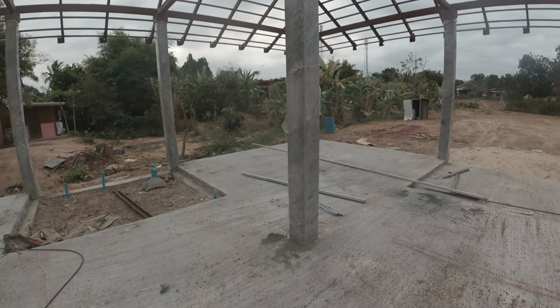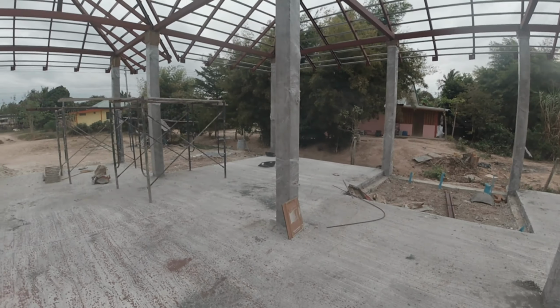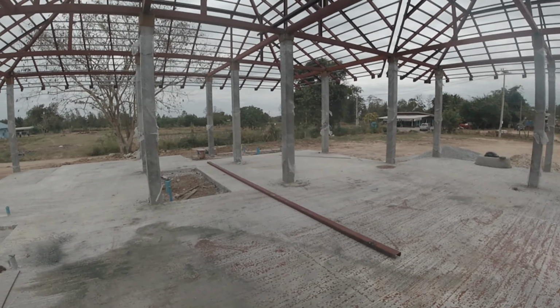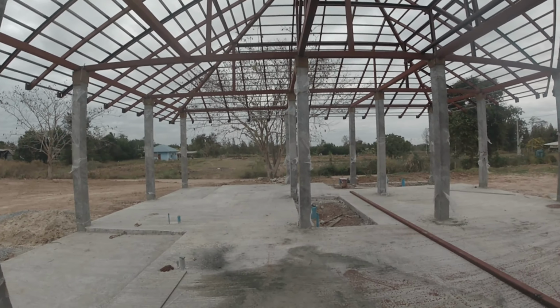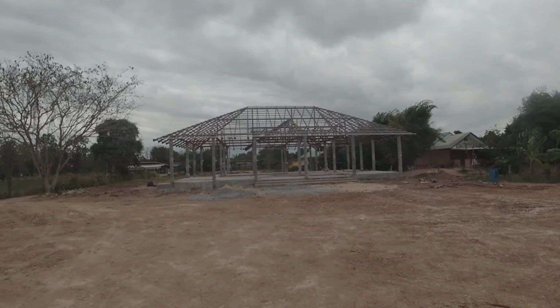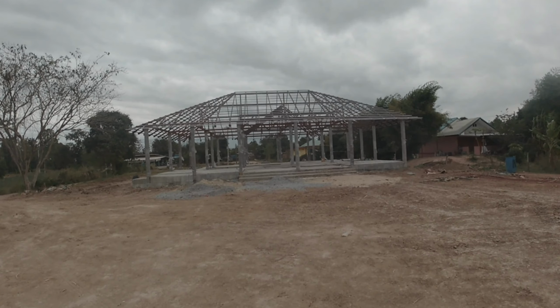This part's all done. There was quite a bit of mess here earlier, but it's all gone now. So they came back, they cleaned up, everything's looking good. According to the builder, they will start on some walls next. So this is the end of this video on the framing of the roof.